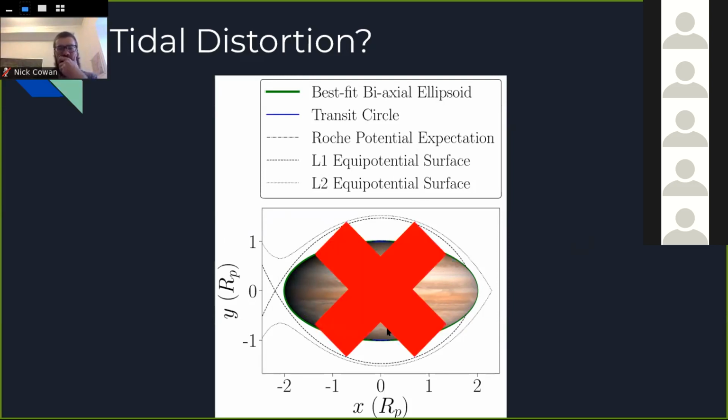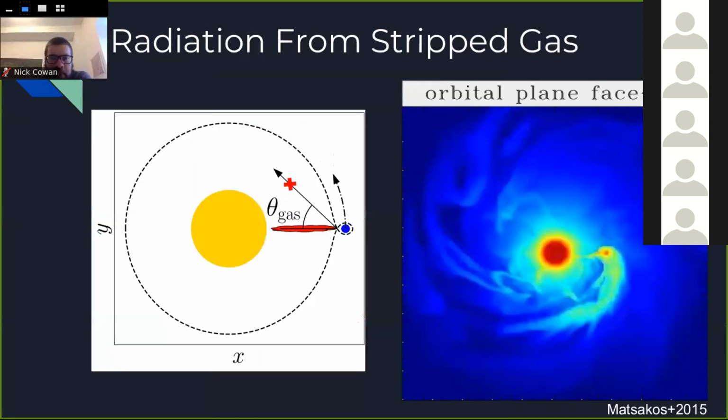So we can pretty confidently rule out just a simple geometric shape effect. And then we're left scratching our heads: what could it possibly be? The only thing that I have found that can stick is radiation from gas stripped from the planet. As I mentioned before, we know the planet is losing mass. It's losing mass more rapidly than most other planets, maybe all other planets that we know of.